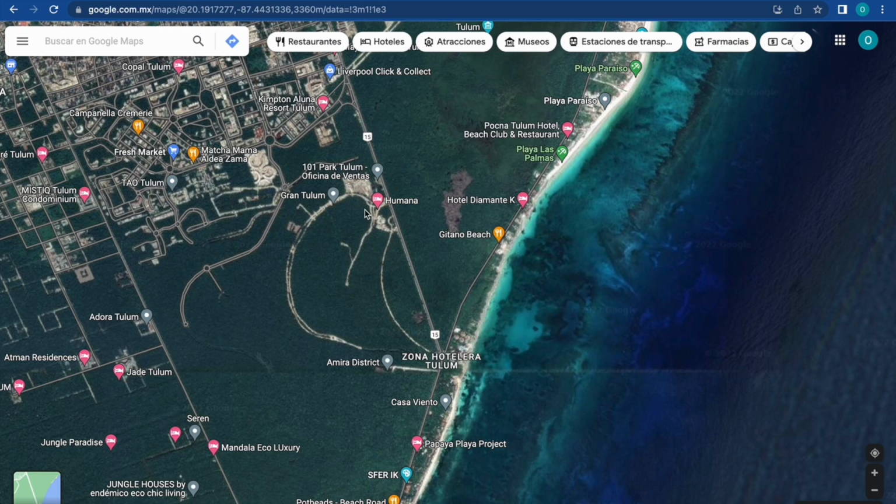So if you want to know about pre-purchase or pre-construction projects in Selva Zama, believe me, this is a very exclusive area with high-end condominiums that you need to check out. And also it will be the closest area so far in Tulum. So check it out, we have different options.